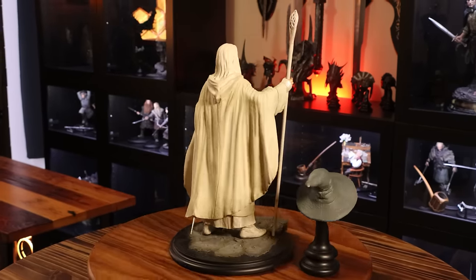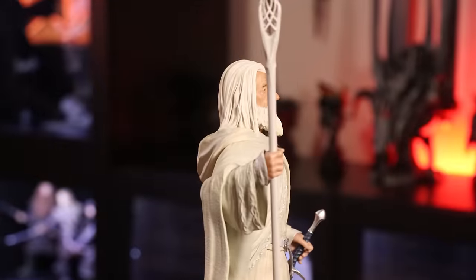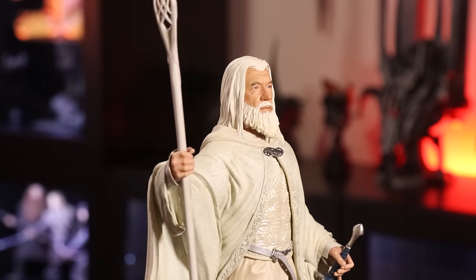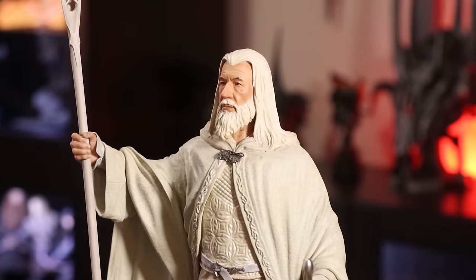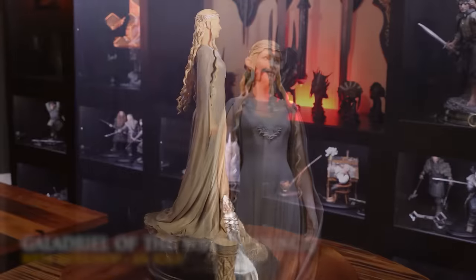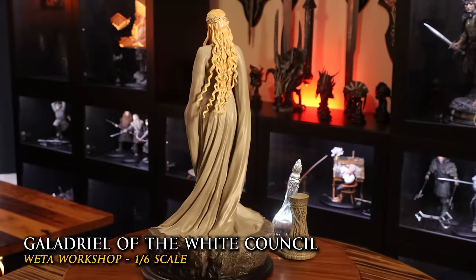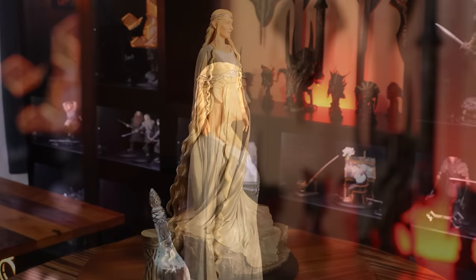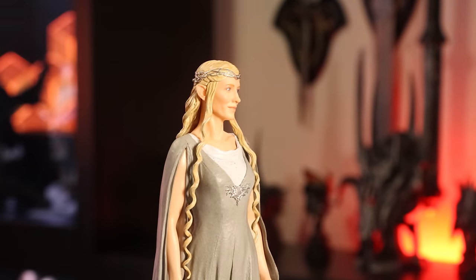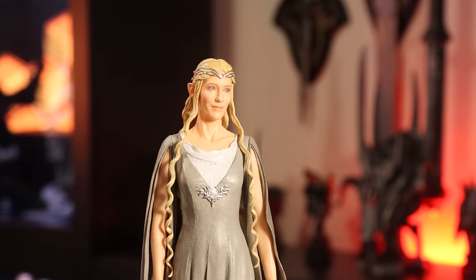I love the flow of his clothing and outfit, and the likeness to Sir Ian McKellen is pretty great. Up above is one of the newer statues to my collection, the 1/6 scale Galadriel of the White Council. A great pose and a great head sculpt. Easy to see Cate Blanchett.